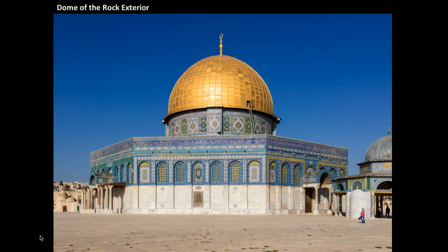All three faiths have a reason to believe that this site is holy. It parallels the Kaaba in Mecca, but it's a little bit different, because at the Kaaba you circumambulate the outside of the building, but in this one you circumambulate on the inside. So you enter it and see what's on the inside. We'll go into that in a second.